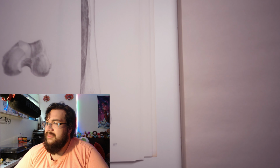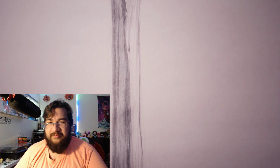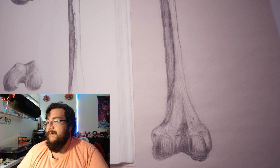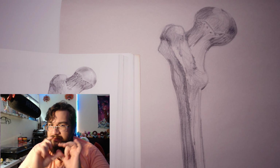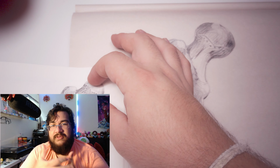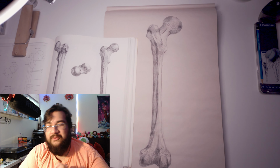Getting to the end of the video, just showing you a little bit of close-up for the femur. I think I did the top half a little better than the lower half. The bottom portion, I feel like I got a little bit too wide, and I don't think it's totally accurate. Same thing with the top. I feel like I blew it up a little too much. My drawing's definitely bigger overall, but these are notes for the next time. So now I know what to look out for, and hopefully I'll correct those proportions before rendering all the way.